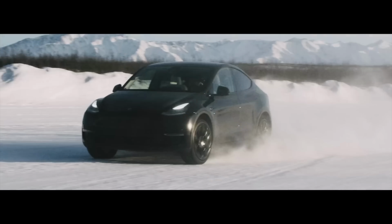Tesla just announced two new configurations for their very popular Model Y, and one of them is completely unexpected, so let's get into it.